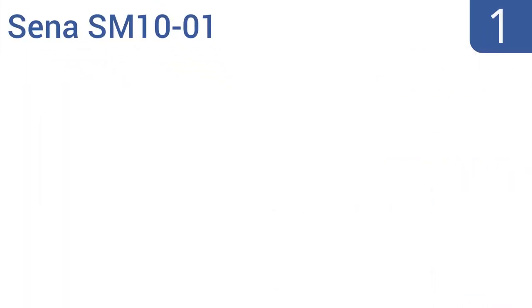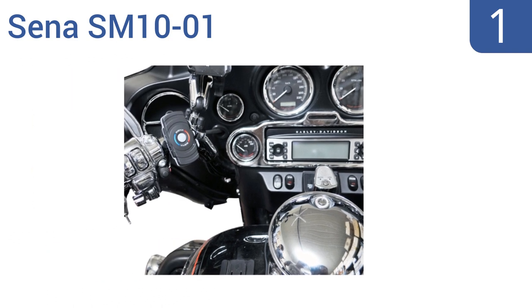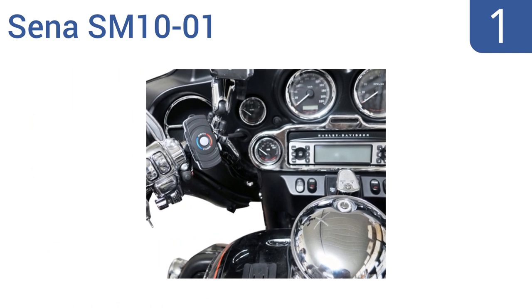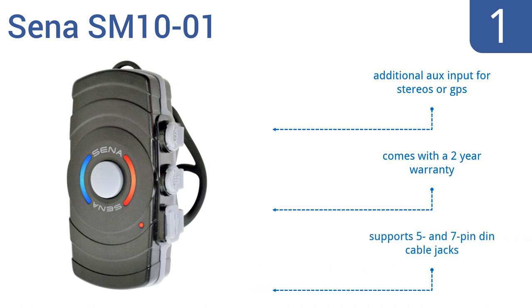And coming in at number 1 on our list, one of the only options around that's suitable for use on a motorcycle, the Sena SM10-01 is cased in a water-resistant housing and can dual-stream to 2 Bluetooth headsets. It can also clip onto the handlebars of your bike. It has an additional auxiliary input for stereos or GPS systems, comes with a 2-year warranty, and supports 5- and 7-pin DIN cable jacks.